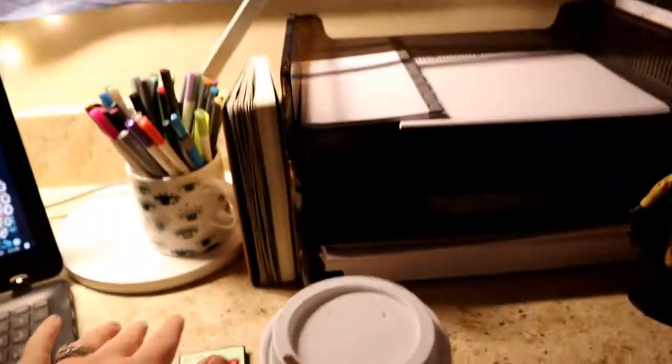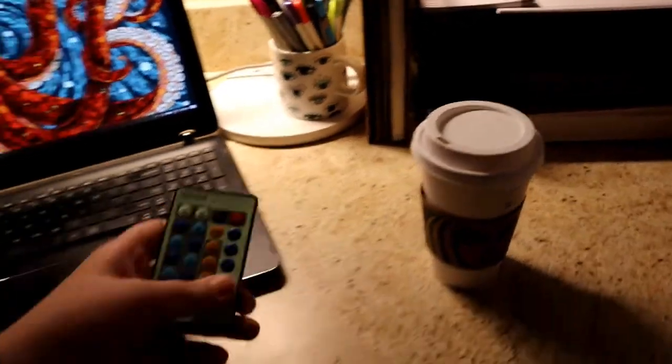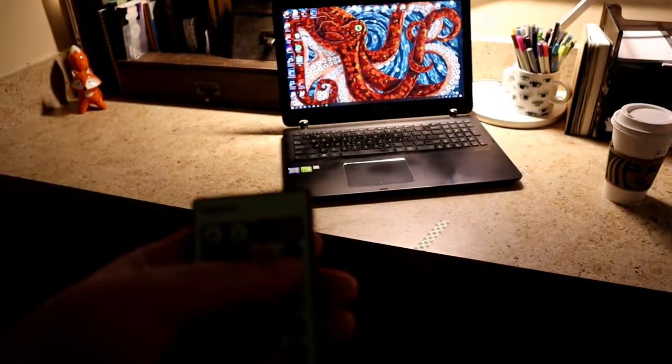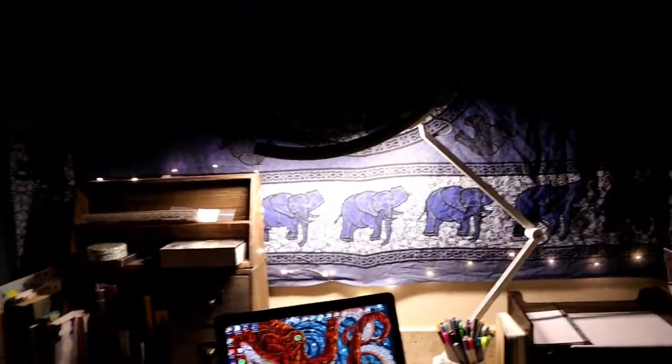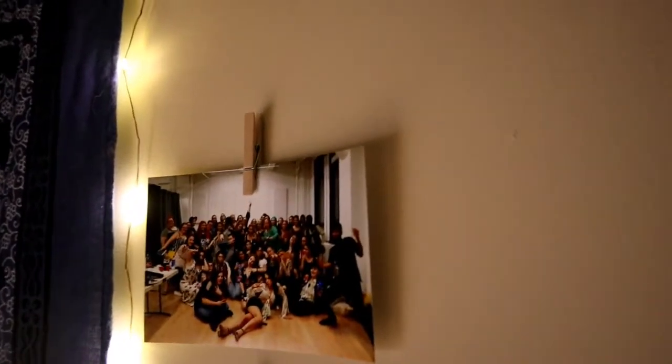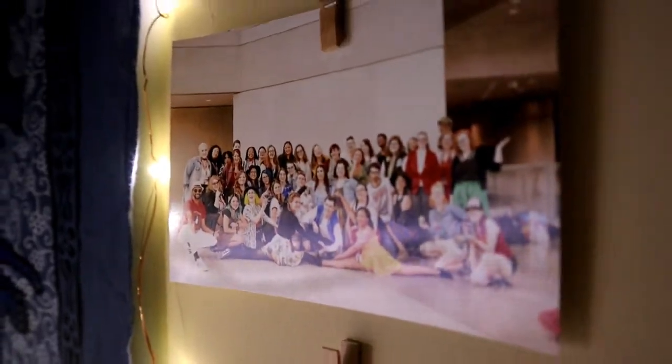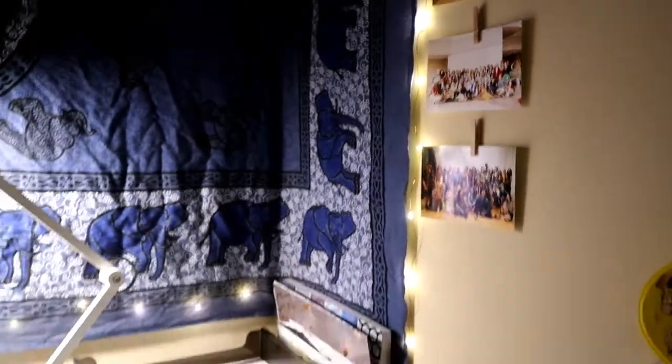And I have little fairy lights draped behind it and around it in here. The type of fairy lights I have actually have this little remote with them, which I can use to make them flash or whatever, but it's also really easy just to turn them off and on this way. And I have these three pictures from BookCon. This one is from the pin meetup that I hosted, and this one is as well. And then this picture is just a large group photo that we took at BookCon. So I have all three of those on this side.